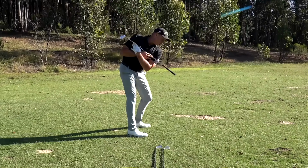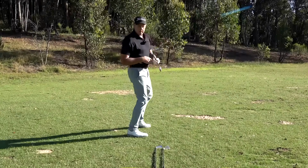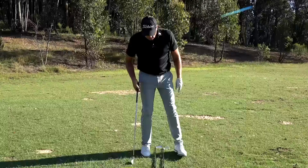The important message to get across is when you're doing this drill, you want to get the end of the grip to point about a yard outside the ball. It's not going to help you much if you're up in this direction. But one of the best drills, just have a look at this.